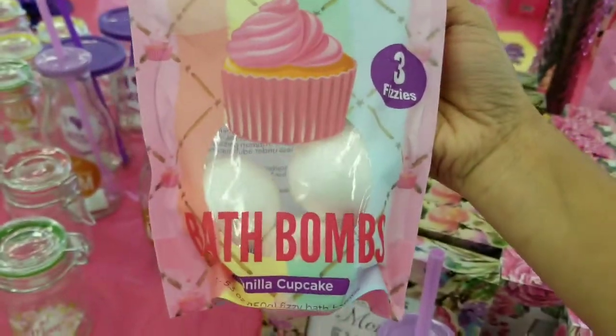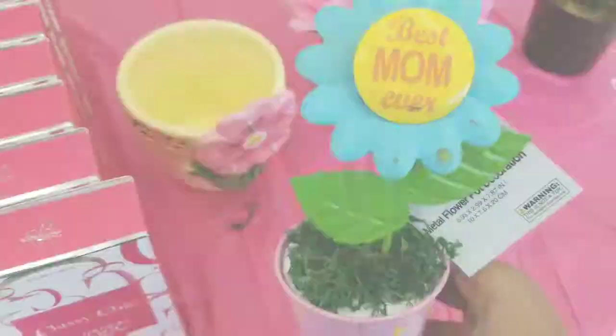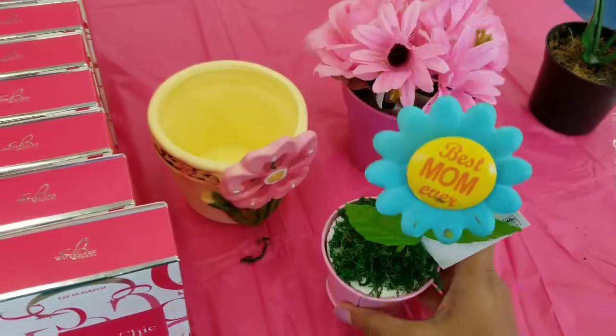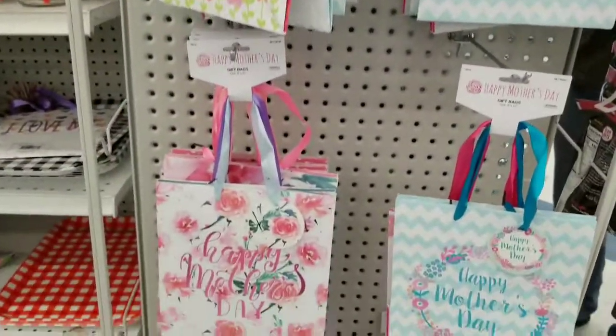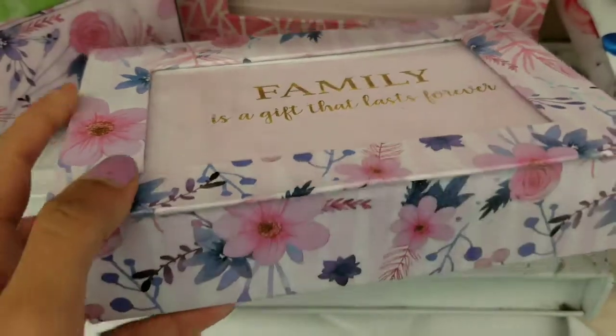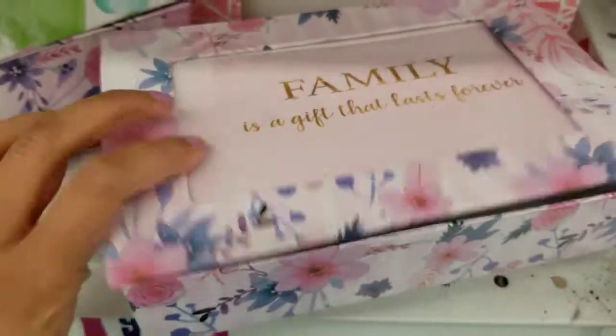And these were the bath bombs. Gift bags. It's a nice gift box. They had 3 different types of these gift boxes.